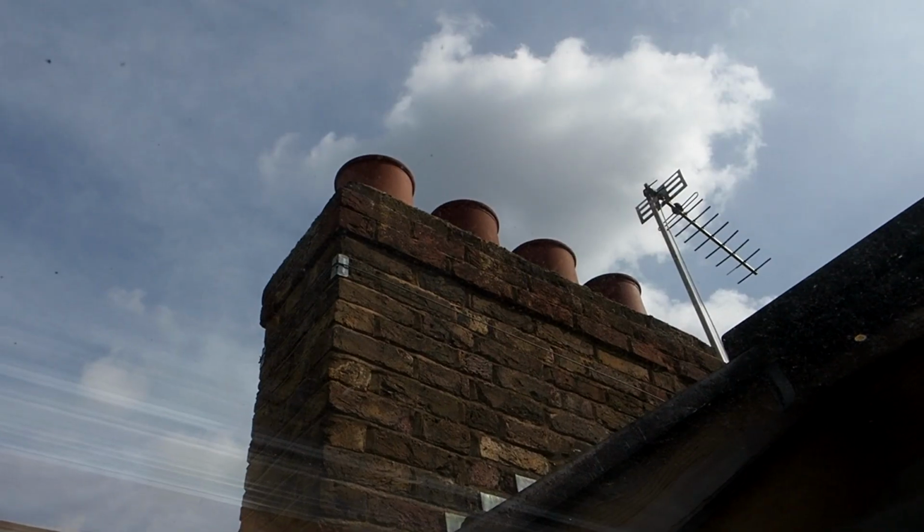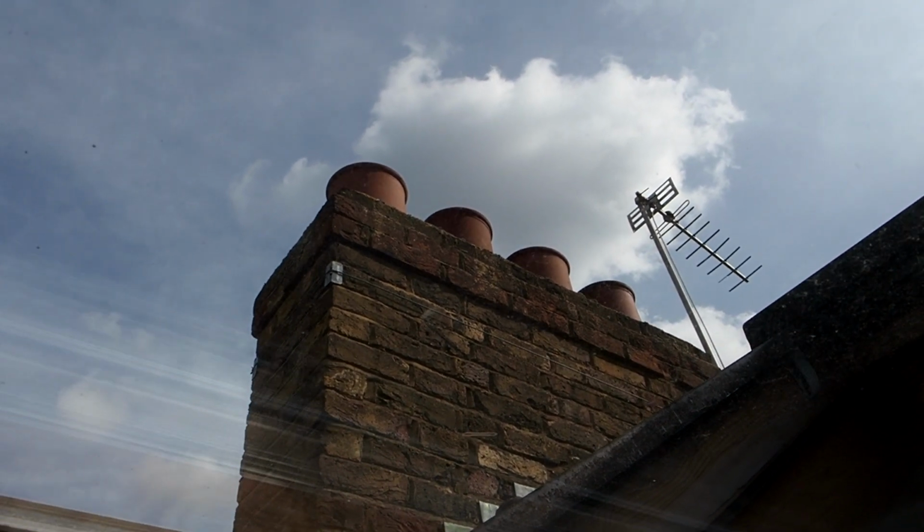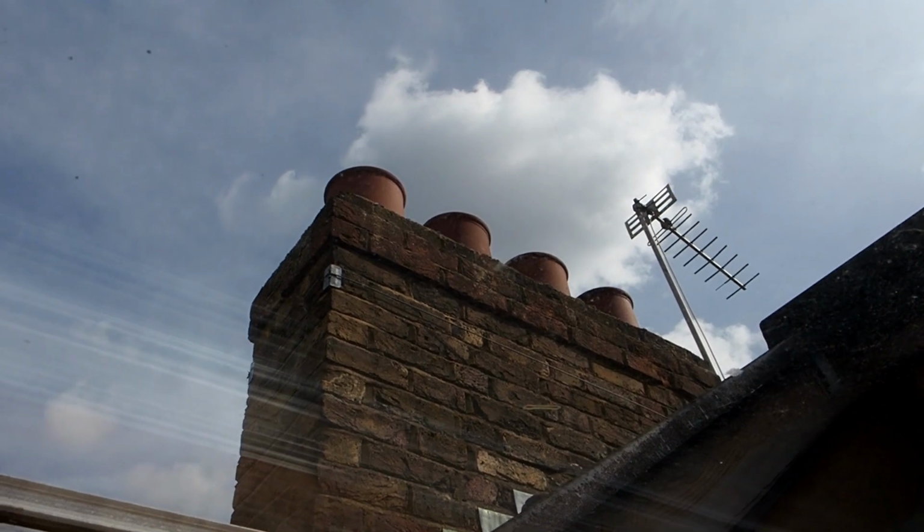On the top of the house we have 4 chimney pots, and that generally indicates that there would have been 4 fireplaces in the house. So we would have had one here, one in the bedroom straight up there, and one in the middle room, and above it in what is now the bathroom. Of course that wouldn't have been a bathroom, it would have been another bedroom. So can you imagine 4 open fires in a Victorian house?